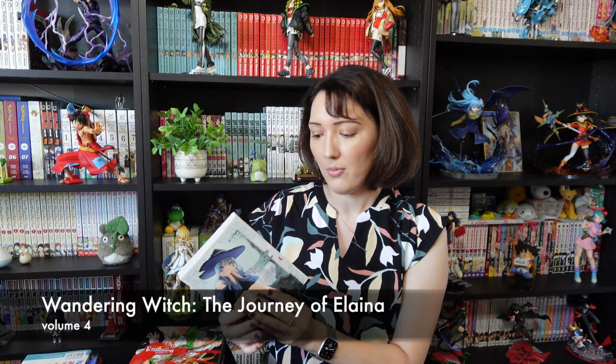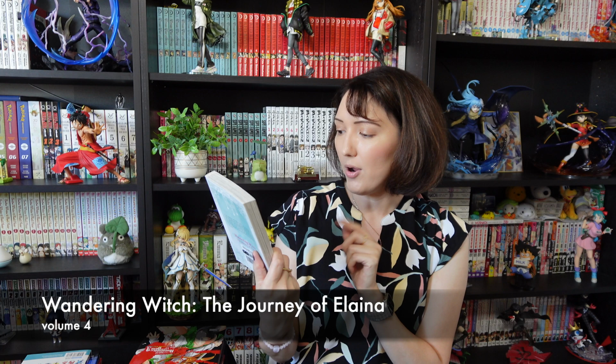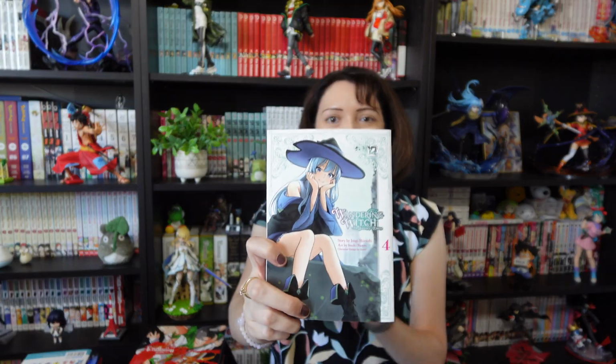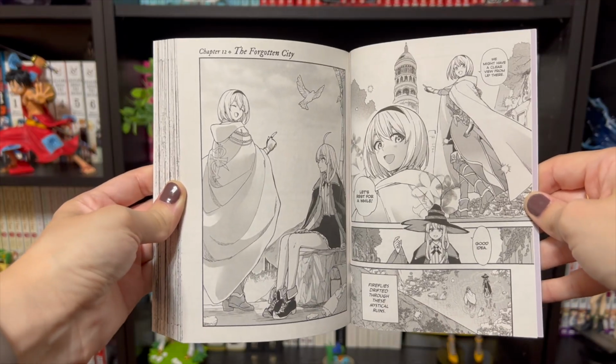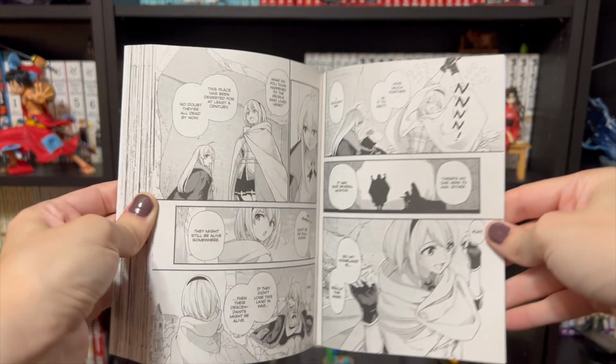We've got another volume, volume 4 of Wandering Witch, The Journey of Elaina. One of my favorite characters, especially female. Gosh, my book tower almost falling over here. Okay, but for her, one of my favorite female leads for this. She's just a wonderful character. She's a little vain, but she otherwise wants to help people no matter their situation.